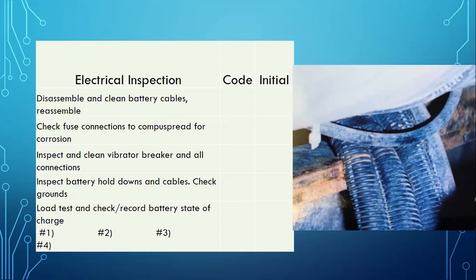This is probably the most important thing on your PMs. You can lose everything you own inside that building by not doing this. If you don't feel confident doing it, once a year, take it to a dealer, have them inspect your battery cables and document it. It could protect you and put it on their insurance, not yours.